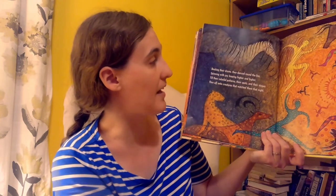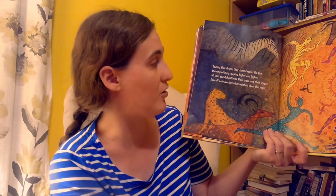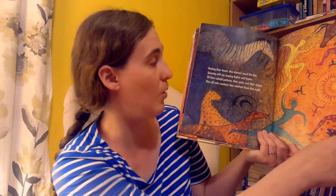Beating their drums, they danced around fire. Spinning with joy, they leaped higher and higher. Their colorful patterns, their spots and their stripes, flew off onto creatures that watched in the night.